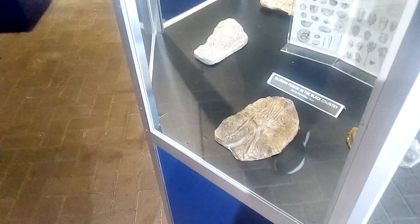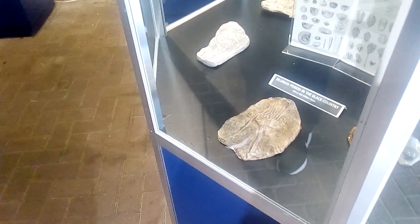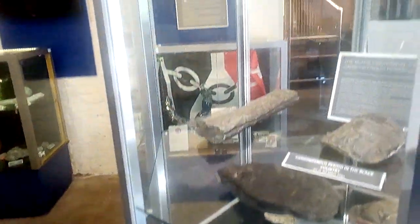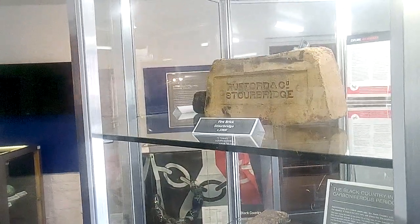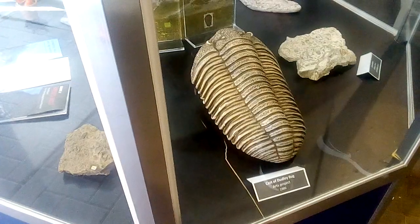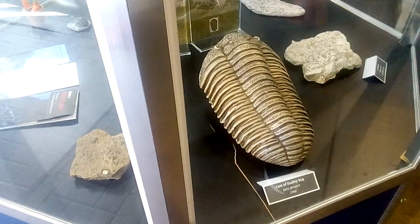So that's 528 million years old. A bit of fossil. I would have thought it would be older. Deep down there, that old, is it? No. 1986, the cast. So, 30 years old, is it?